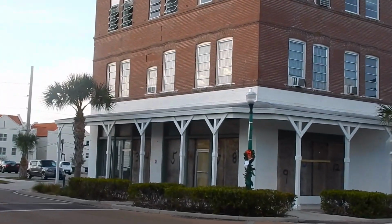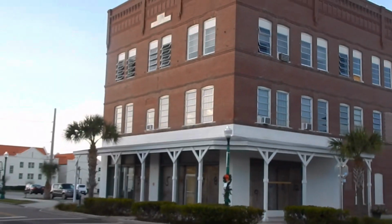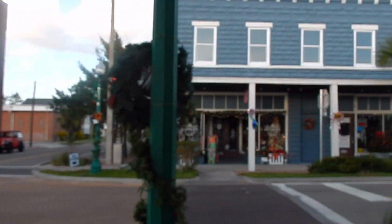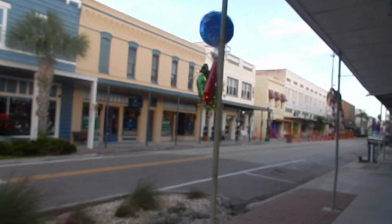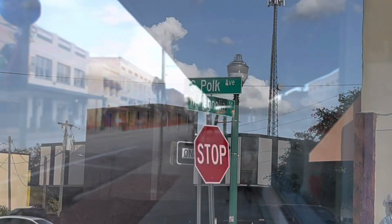Yeah, this building right there is all boarded up, so I wonder if that was damaged from the hurricane. Another old building. Definitely a ghost town down here.